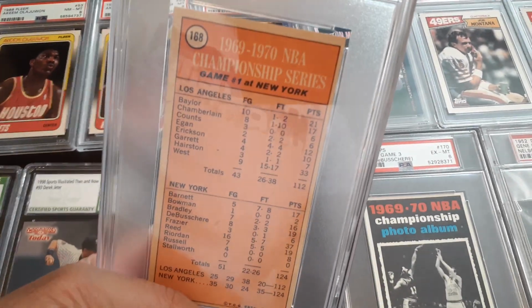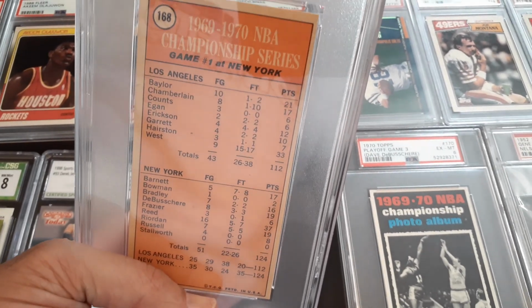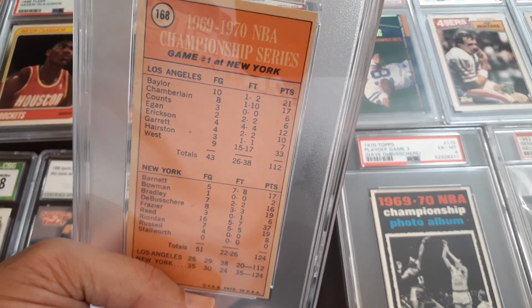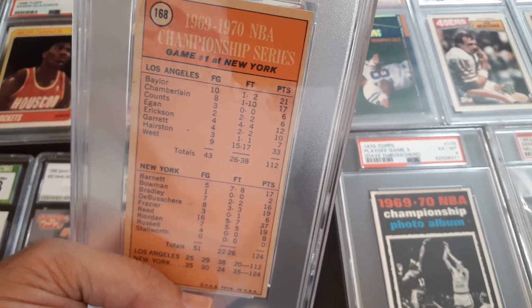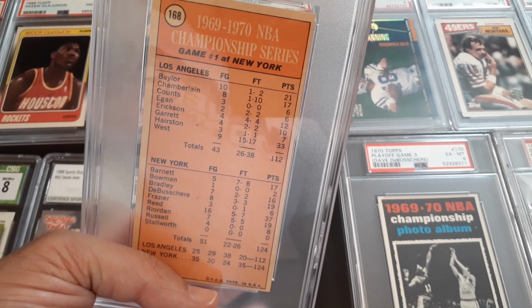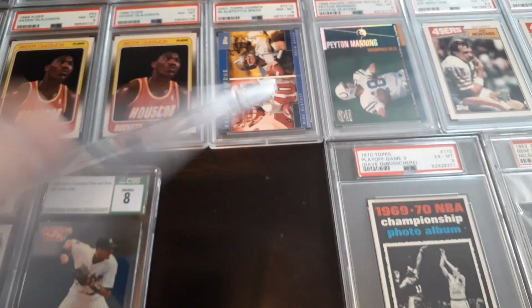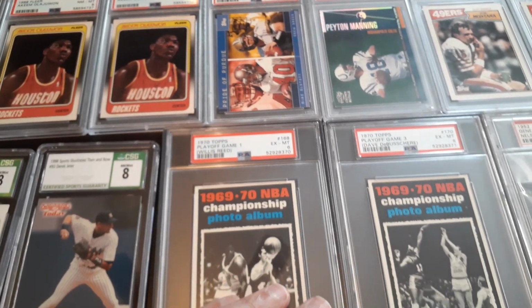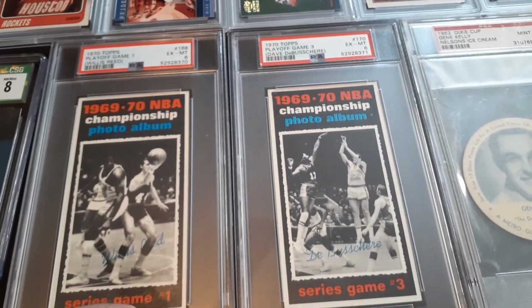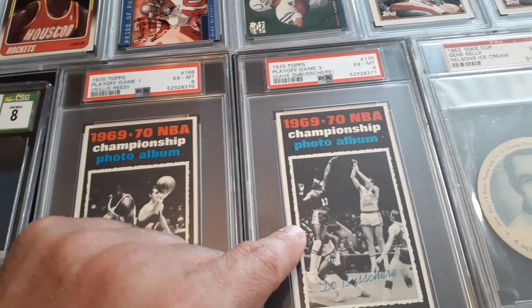statistics, who had what. Look at all the Hall of Famers in that series. Baylor, Wilt Chamberlain, Jerry West, and then for New York, you've got Dave DeBusschere, who we'll see, Bill Bradley, Willis Reed, Walt Frazier. So a lot of good talent in that series. Boy, that'd have been fun to see. And then also here it shows Dave DeBusschere, but it's got Wilt Chamberlain playing defense on him.